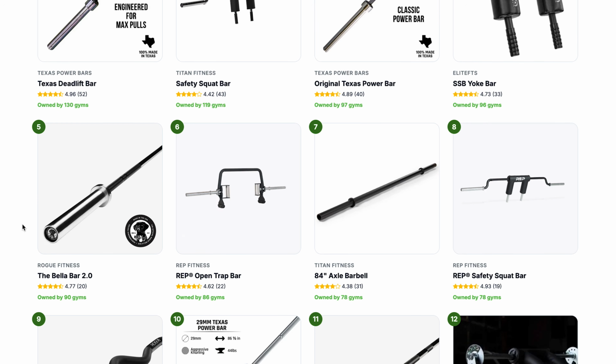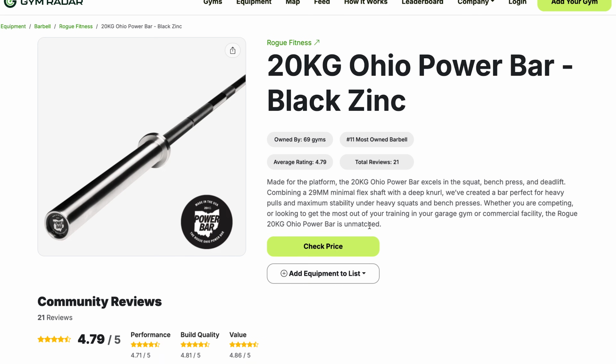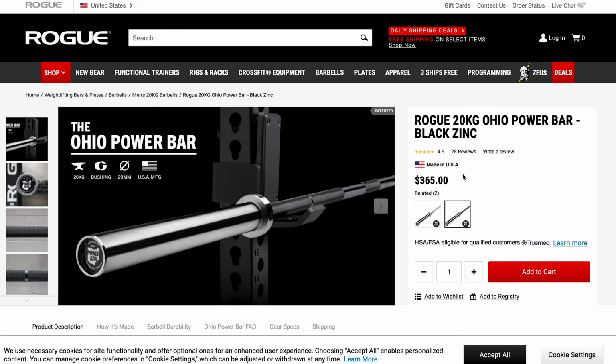So Gym Radar, you can trust. We're always trying to make it as accurate as possible. But we're going to manually crunch the numbers for you today and tell you that the actual most owned version of any barbell is the Rogue Ohio Power Bar. And in this case, the number one variant of all of them is the 20 kilo Power Bar in black zinc, which is a good bar. Like, that is a good bar to pick. You can't go wrong with that. Yep. That bar will run you $365.